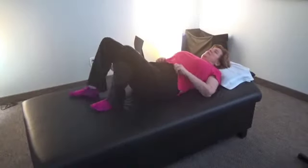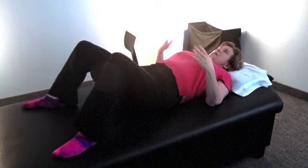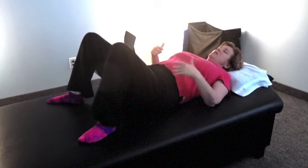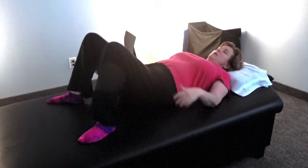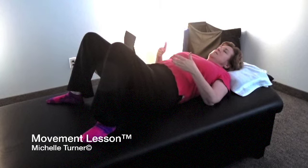Things that are going to happen literally when you're post-op laying there. Now they call this the pelvic clock, and you can imagine that you're laying on a clock. So this is noon or 12, 6, 3, 9. So all you do is just, in a sense, tailbone down and tailbone up.